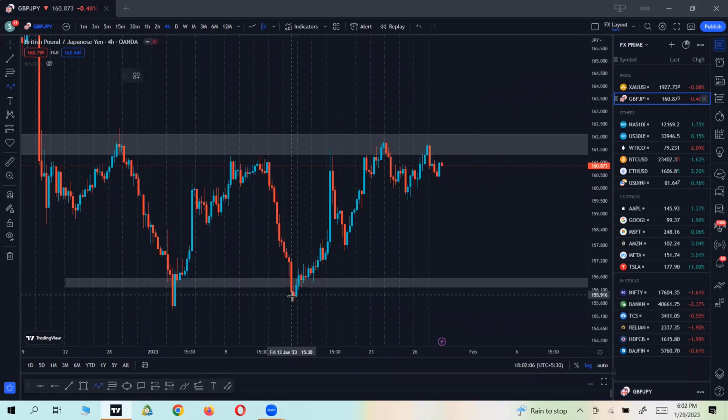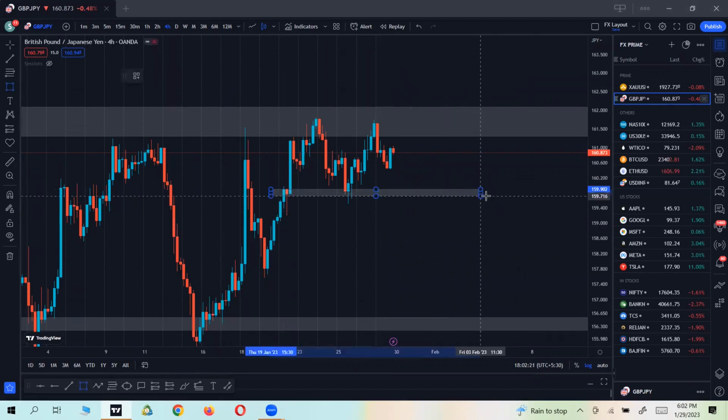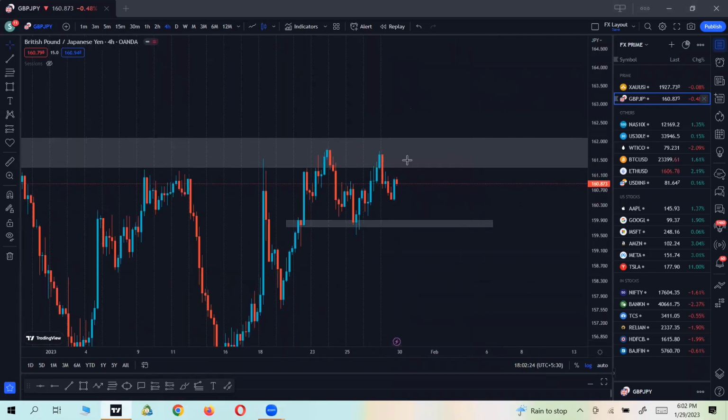On the 4-hour chart, if we see, price is making high low, high low, and as we can see, the price is ranging between this high and this low at the moment, right? So we already have a resistance there, and at the same time we have a support here, right? So if we get a bullish candle closing above the resistance, then we will anticipate the price to continue higher and retest the previous highs on the left hand side.